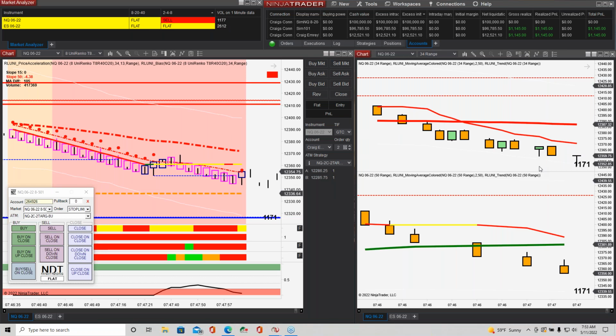Oh, hang on. Forgot to change wicks from black to a color of my choice. Arthur, I don't know how to change the wick color.